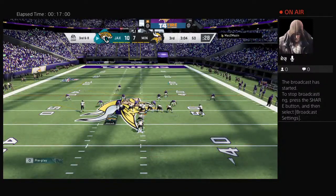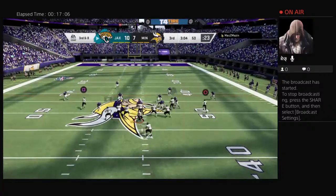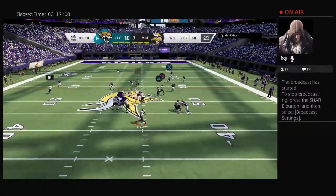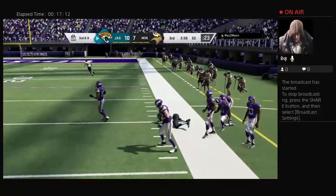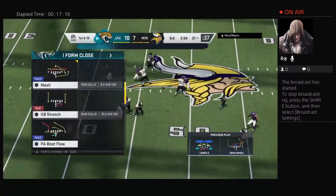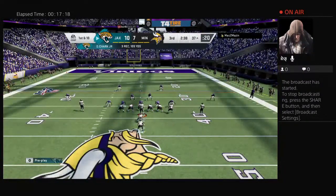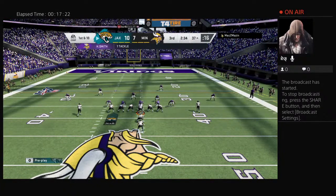They're going to look to throw. And this one into the hands of DJ Shark. And this is going to turn into another first down as the tackle is made at the Vikings 37. Line of scrimmage, the 37 on 1st and 10.